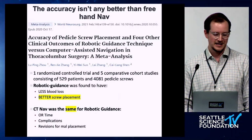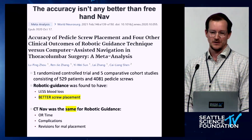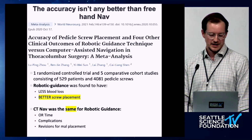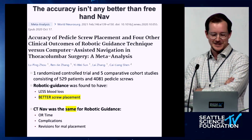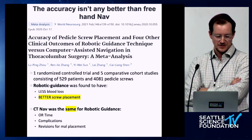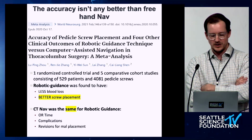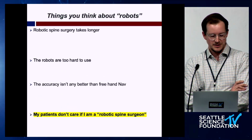Back in the day, we didn't really care as much because it was cool not to wear lead, or you didn't think about the long-term things. But avoiding radiation is kind of the key thing that we don't talk about enough in terms of this robotic and even navigation technology. Another paper, not to get off on that tangent, talked about the accuracy of these, and it looked at randomized studies, comparative studies, and again, it indicated that the screw placement was indeed better with the robotic guidance compared to the freehand nav.